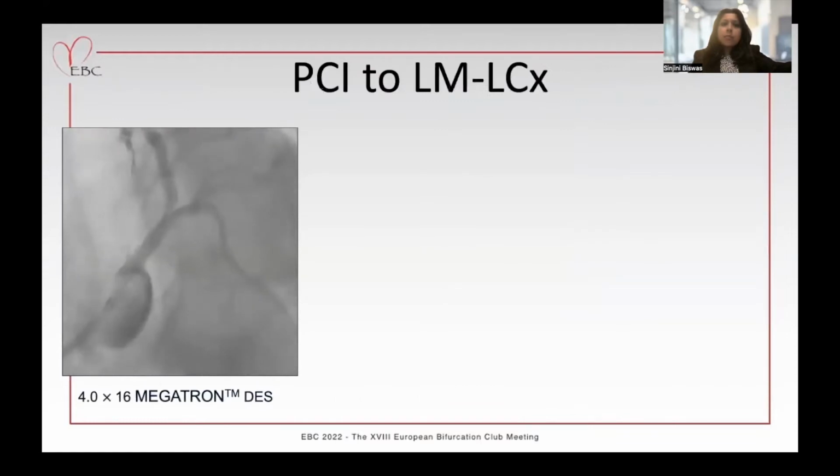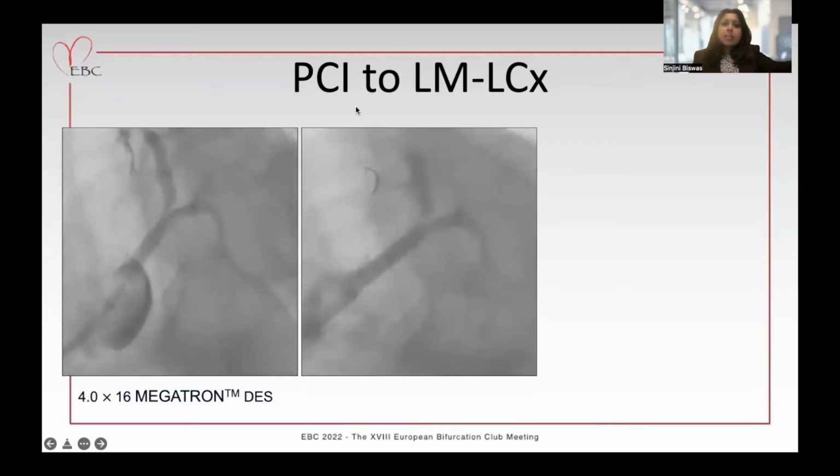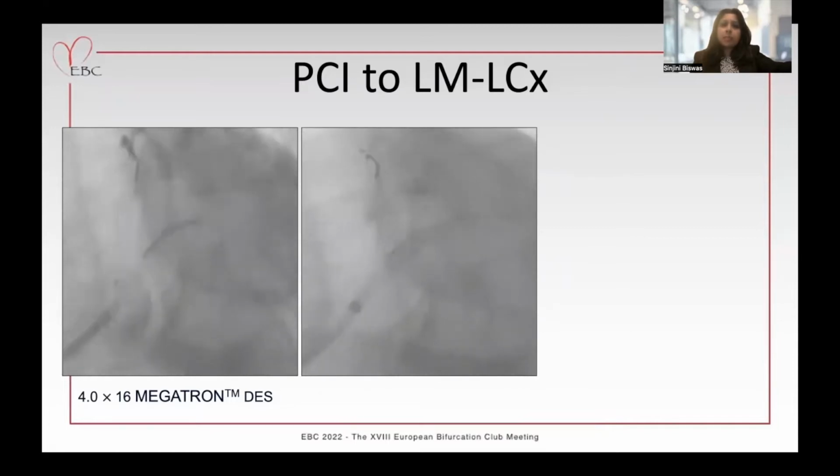So I took a 4.0 by 16 Megatron stent, for purposes of its radial strength, from the left main to the circumflex. IVUS shows the left main ostium is healthy, and so we purposefully chose not to extend the stent back to the ostium. This is the immediate post-stent result, where the LAD ostium appears pinched, and so the plan was to rewire into the LAD, open the struts, and do a kissing balloon inflation.